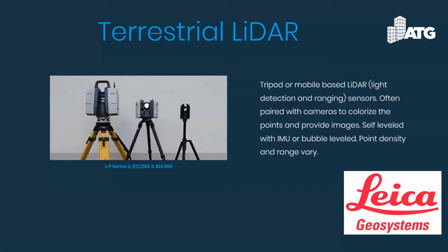These laser scanners are often paired with cameras. It's nice to have the photo orbs or the cameras, the photos, to be able to more easily understand the space that we're in, right? But also importantly, they're used to colorize the points. Another thing is that most of them, or at least modernly, are self-leveled with some sort of IMU, but some of them are also bubble leveled.